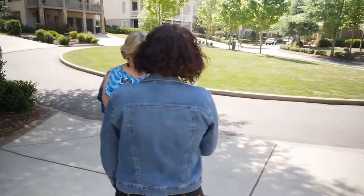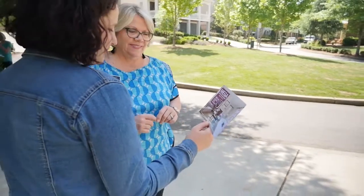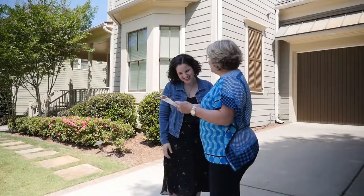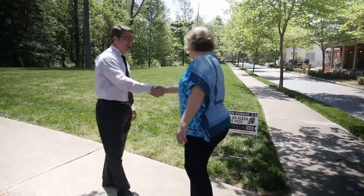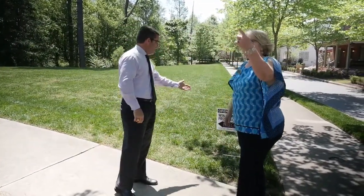Door knock. Get out in the neighborhood with door hangers, flyers, a buyer's market analysis, or local market report. Invite neighbors to a special neighbor preview and tell them what you have planned.